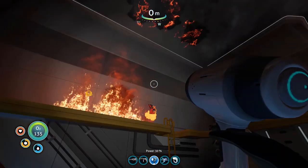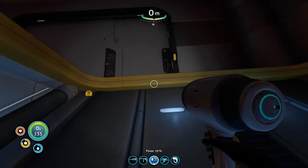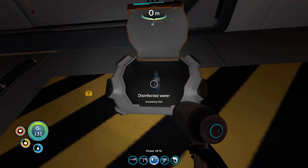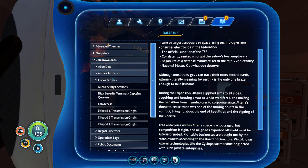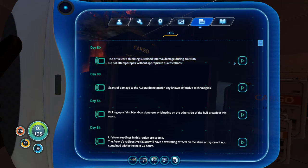And welcome back to Subnautica. This is exploring the Aurora part 2. Not only because it's too long to stick in one. Alright. We're searching for PDAs. We're searching for new stuff. We're searching for answers as to why we're stuck on this planet.